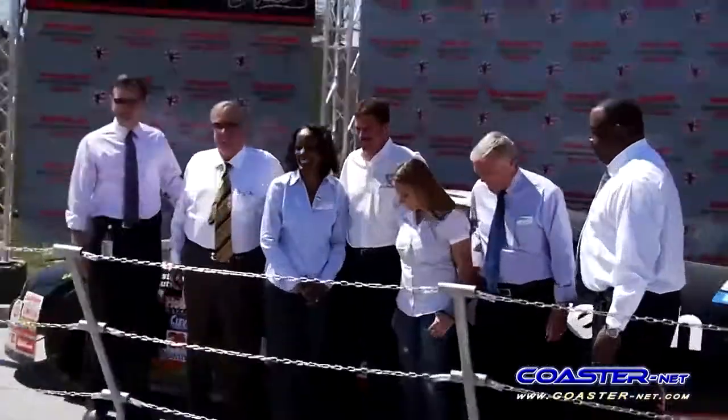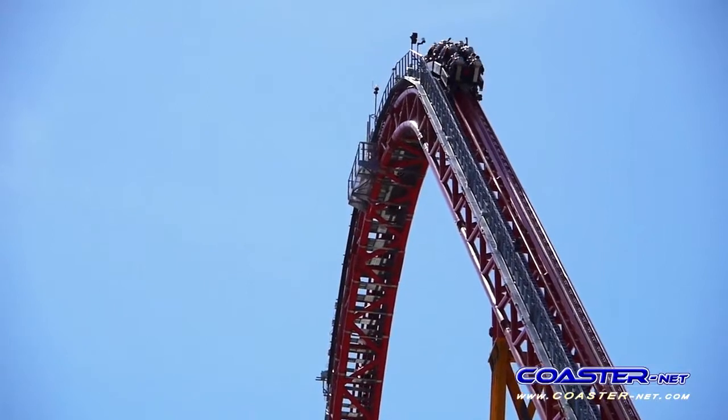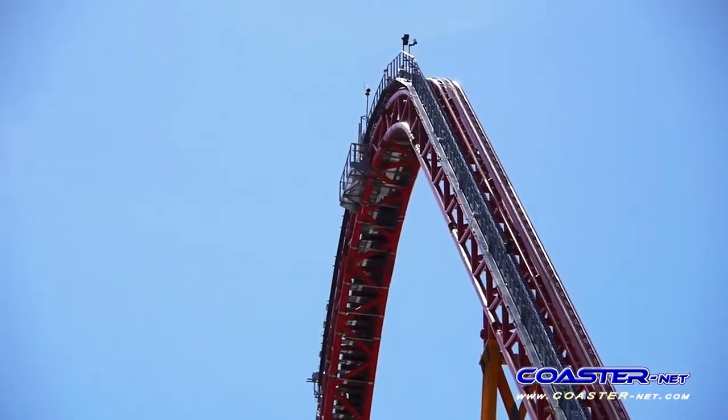Then, the moment of truth for King's Dominion, Cedar Fair, Intamin, the Earnhardts, and everyone else involved. Oh, wow. I think I could stand and look up and about fall over because it was so tall. It's the first time I've ridden it was today, and I was really impressed or surprised by the speed of the first lift.